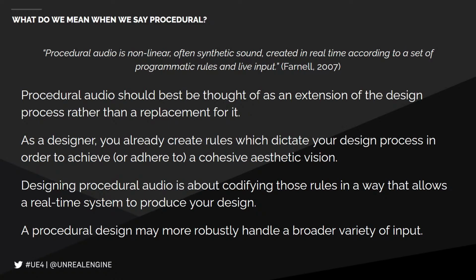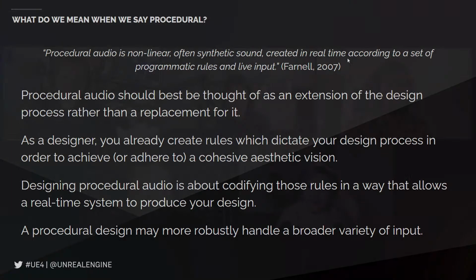A procedural design may more robustly handle a broader variety of input. It doesn't always have to. I think a lot of the idea for procedural is emergence. The exciting thing about working in video games is that things can happen that weren't necessarily even part of your original vision. Yeah. And that's a big, exciting part of working on games, is systems and interactivity and emergence, right. And watching people have fun playing with your toys.